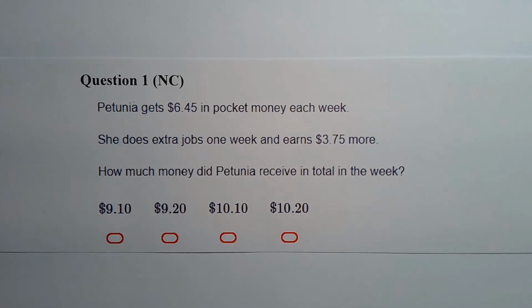Question 1. Non-calculator. Petunia gets $6.45 in pocket money each week. She does extra jobs one week and earns $3.75 more. How much money did Petunia receive in total in the week?